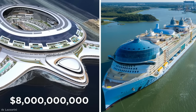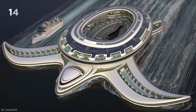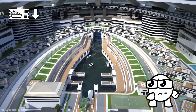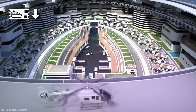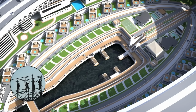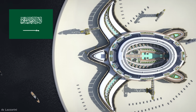But in comparison, the Icon of the Seas costs just $2 billion, and its hull is roughly 14 times smaller than the Pangios in square footage. So this price tag is actually suspiciously low, and it isn't the only red flag that's waving around the project. There currently isn't a large enough dry dock on Earth to build Pangios, so construction on the project literally can't start until a new record-breaking shipyard is built in Saudi Arabia.